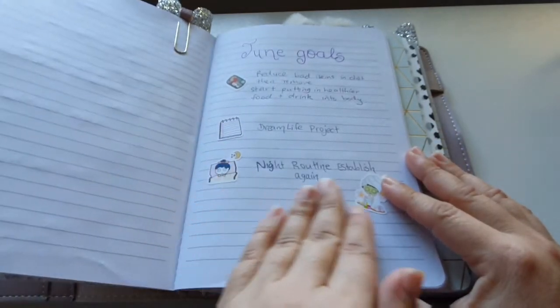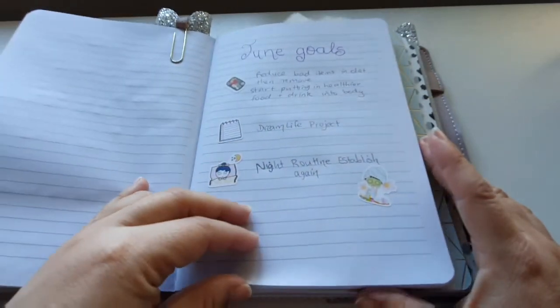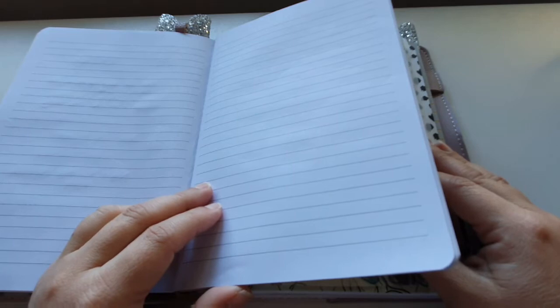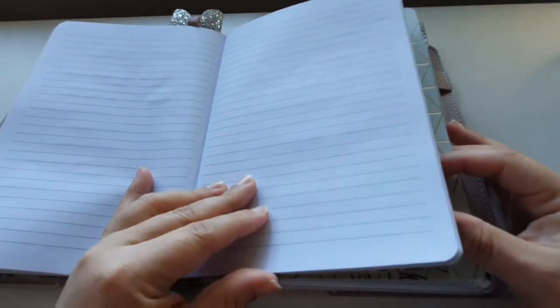Some of them I'll put right over till next month. I need to write them in actually. Whoopsies. Yeah, so I'll just go to the next page and go July goals and do a similar page. I'm going to have to remember to do that. Write myself a reminder. One moment. Sorry about that. I've done all the other planners. This one just fell a bit behind.